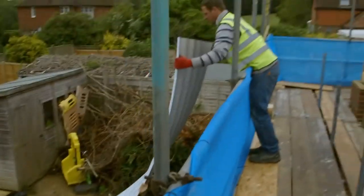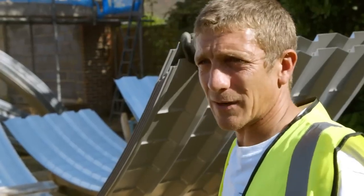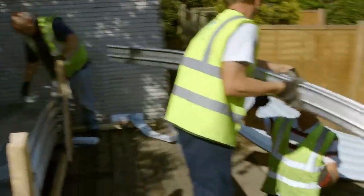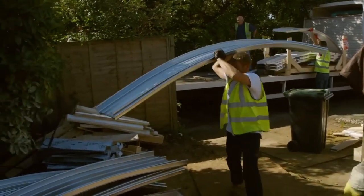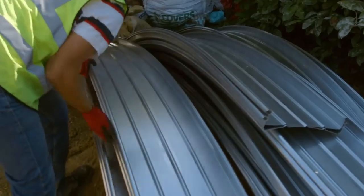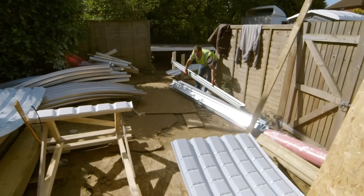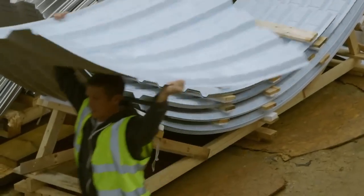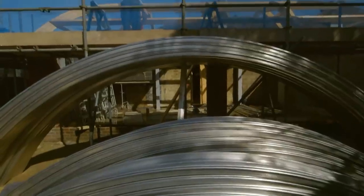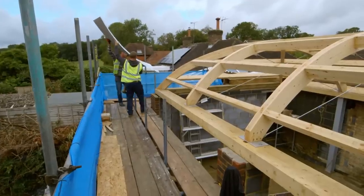Definitely haven't done anything like this before. Usually we're just doing industrial units, yellow storage, places like that. Architect Will Alsop has opted to clad the extension in a material called calzip, unusual in domestic buildings. Over 50 sheets of aluminium, each needing to be individually welded, will bring the entire roof cost up to £38,000. How intricate it is, it's going to take longer than about 3 times the size.